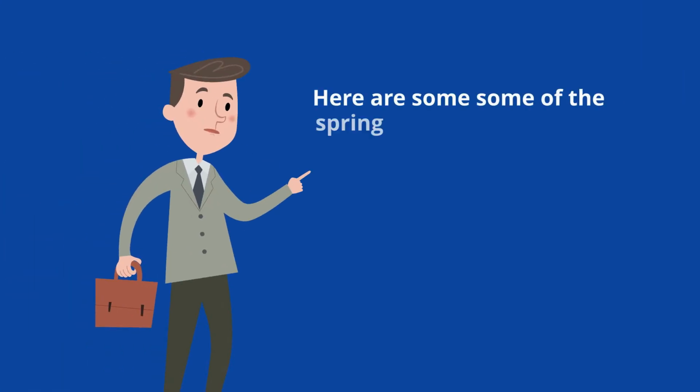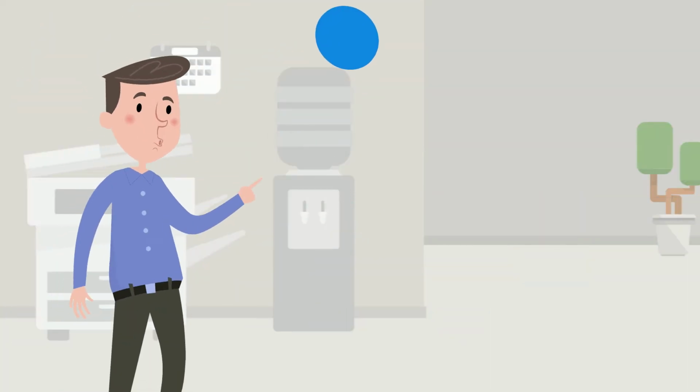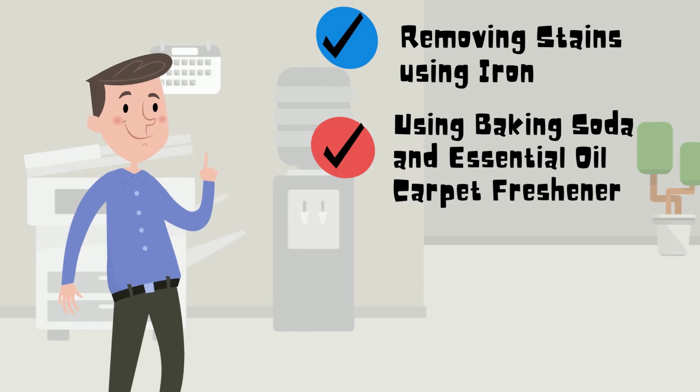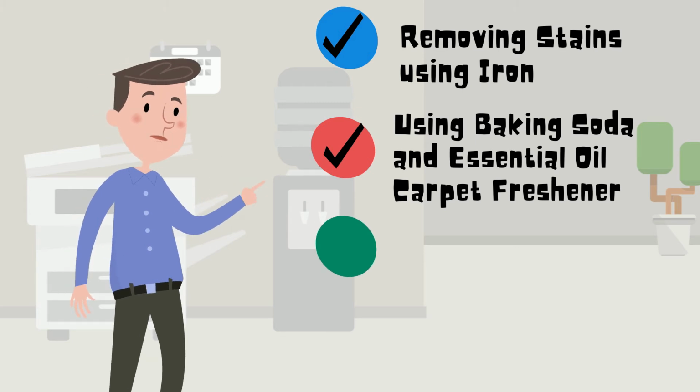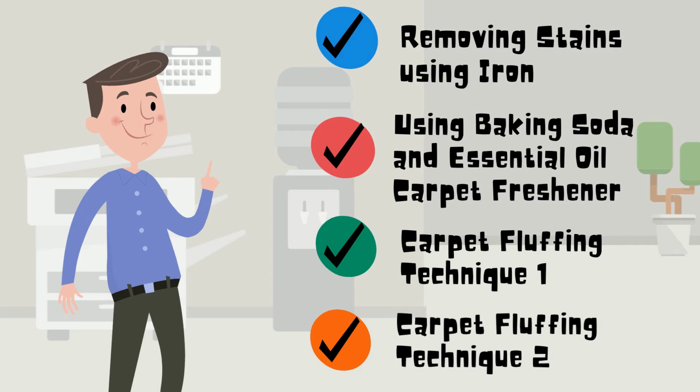Here are some of the spring cleaning hacks that our Melbourne Carpet Cleaners follow. 1. Removing stains using iron. 2. Using baking soda and essential oil carpet freshener. 3. Carpet fluffing technique 1. 4. Carpet fluffing technique 2.